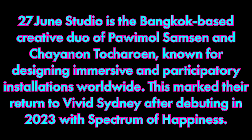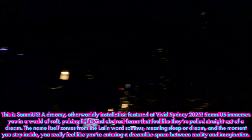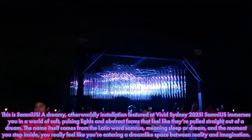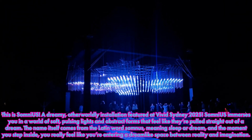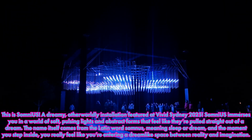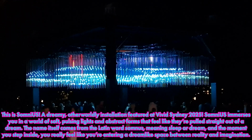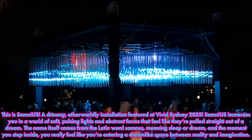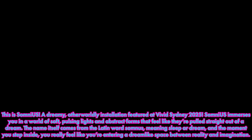This marked their return to Vivid Sydney after debuting in 2023 with Spectrum of Happiness. This is Somnias, a dreamy, otherworldly installation featured at Vivid Sydney 2025. Somnias immerses you in a world of soft, pulsing lights and abstract forms that feel like they were pulled straight out of a dream. The name itself comes from the Latin word somnus, meaning sleep or dream, and the moment you step inside, you really feel like you're entering a dreamlike space between reality and imagination.